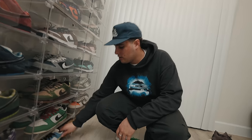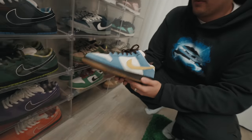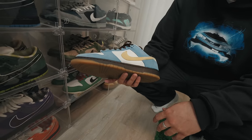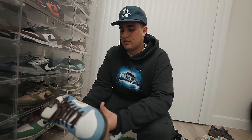Homers. Not a ton of people know about these, honestly. This is an old pair. This is an 03 pair. This is before the tongue was like super, super fat. But yeah, super good shoe right here. Silver box era. People just know the dunk. Yeah, it's not like a super well-known one.